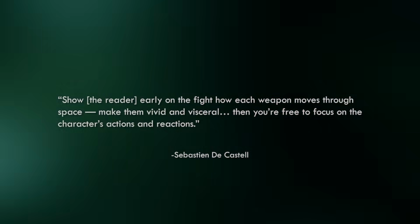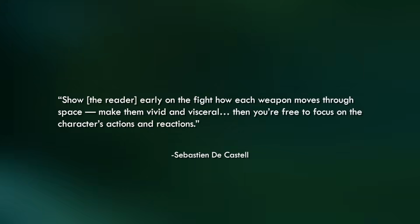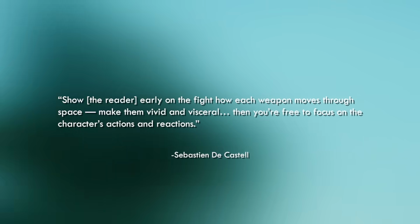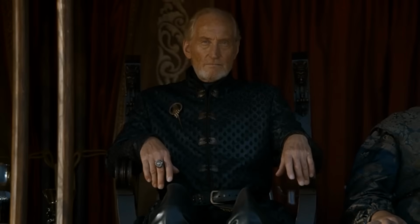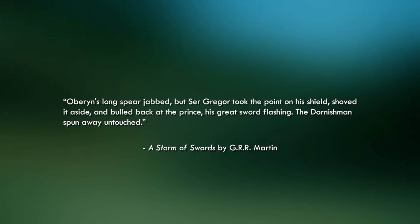Sebastian de Castell, author of Traitor's Blade, writes, "Show the reader early on in the fight how each weapon moves through space. Make them vivid and visceral, then you're free to focus on the character's actions and reactions." This helps establish the feel and flow of the fight right at the start. One example of this is in Martin's A Storm of Swords with the duel between the Viper and the Mountain.